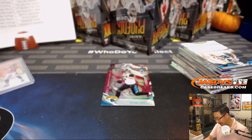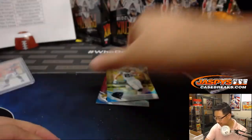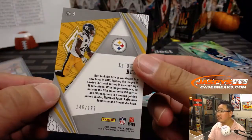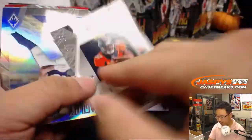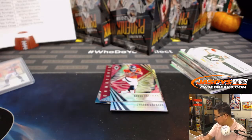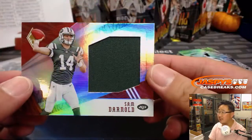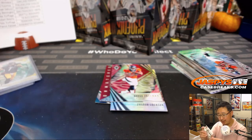$49 out of $199. Done. Matt Appleby taken care of, at least for that one hit. At least avoiding the skunk. Out of $199, that's Le'Veon Bell. Justin Jackson, Royce Freeman to $299. There's Big Ben, 23 out of 25. Nice low number for Michael Gallucci and the Steelers. These ones are a little bit lower numbered, so we'll protect those right away. And what do we got here, Sam Darnold? Ooh, thought it was going to be some ink there. Sam Darnold relic, though. Cool relic for EA.